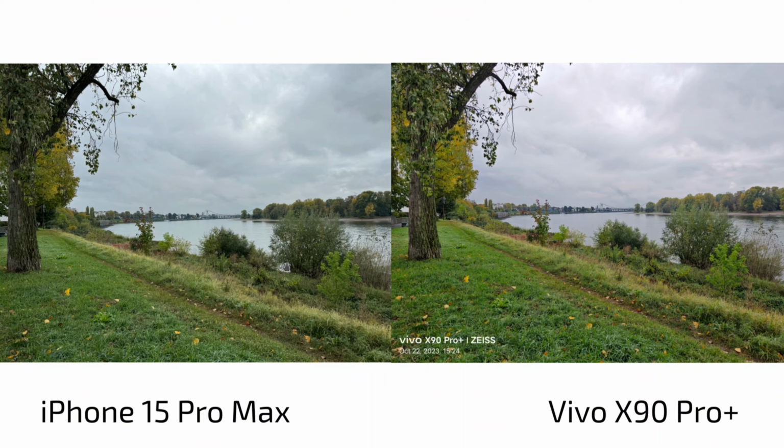The main camera sensor is better. Ultra wide angle is equal. Selfie is better on the Vivo X90 Pro Plus. I think the Vivo X90 Pro Plus has to climb up some rankings there after this little test.